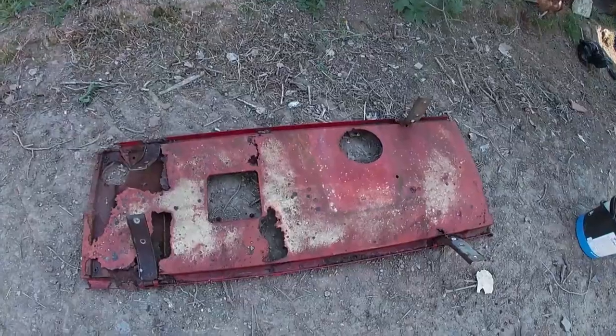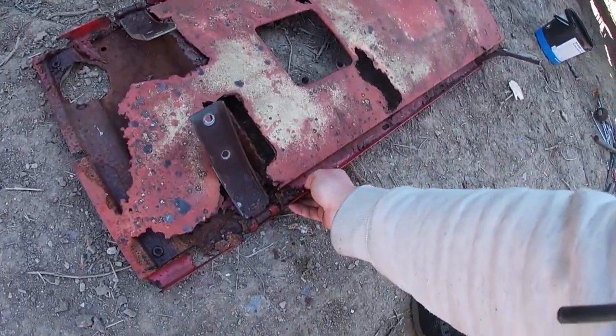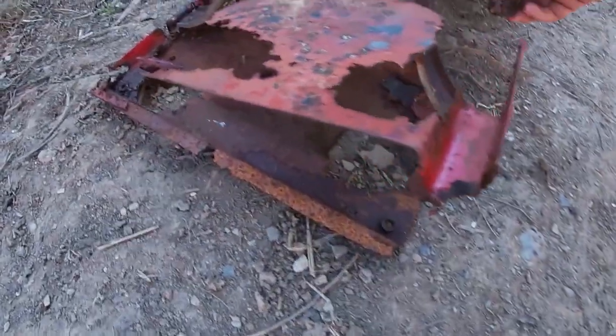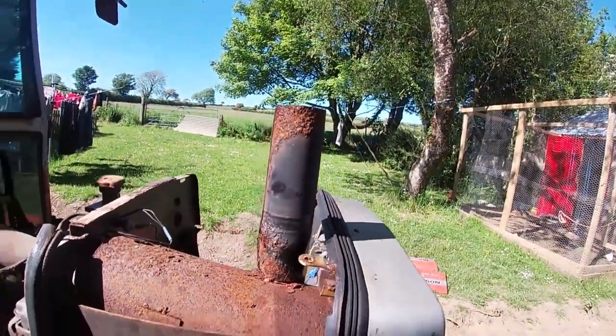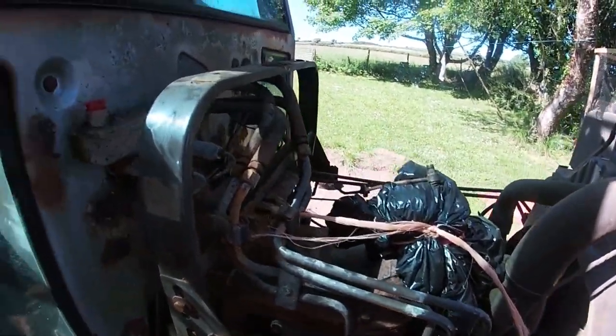Right, let's get the bonnet off. Right, so it is off now, and one part of it, hang on, let's just try and show you, yeah, there you go, really rotted. It wasn't easy to come off, that was a two-man job to lift it off, only because of it rotting away. But here we go, bit more ease of access now.